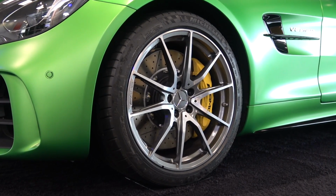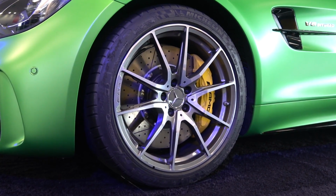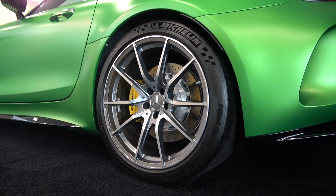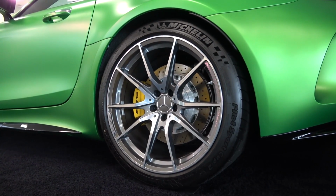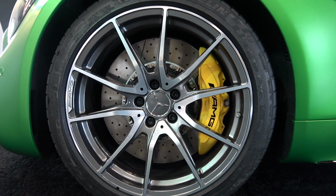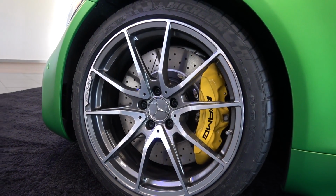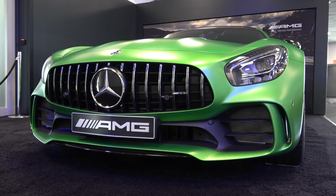It sits on 19-inch front and 20-inch rear lightweight forged wheels, with the rears offering rear axle steer, meaning they, depending on speed, either turn with or against the direction of the front wheels. This creates a far more agile, stable and responsive handling experience. This model is fitted with the standard brakes, but carbon ceramics can be spec'd and are indicated by gold calipers.